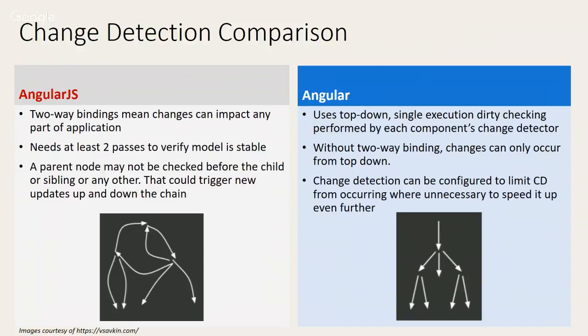The result is going to be a very clean single fire run from top to bottom each time change detection runs. And since there's no risk of a child updating a parent model value, there's no need for it to run twice.